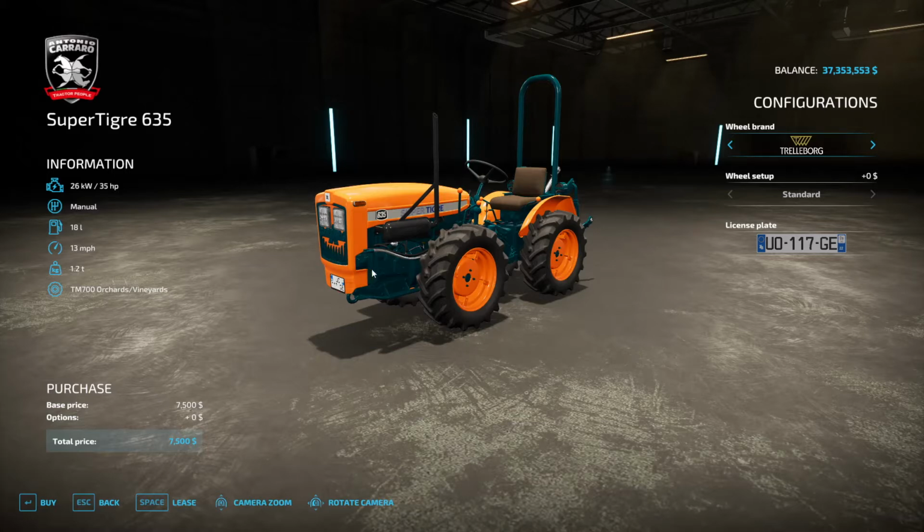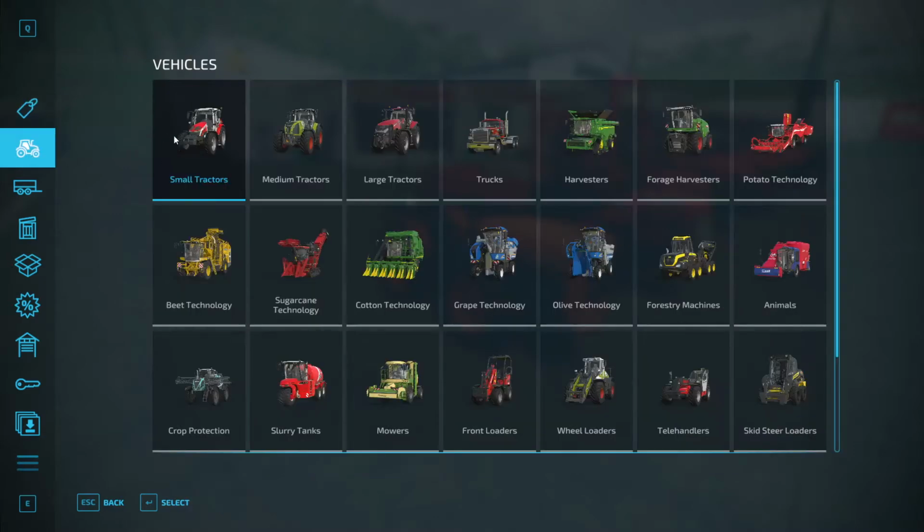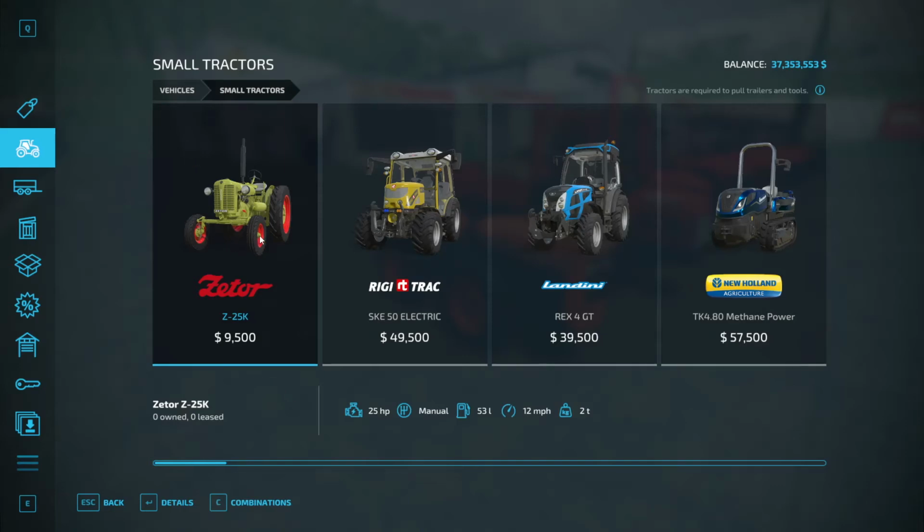I don't know much else in the game that only requires 35 horsepower. To me, this isn't on their website anymore, and it definitely looks like a classic. To me, it fits in with the 25 horsepower Zetor Z-25K, which I have on one of my farms as pretty much decoration, or a novelty tractor.